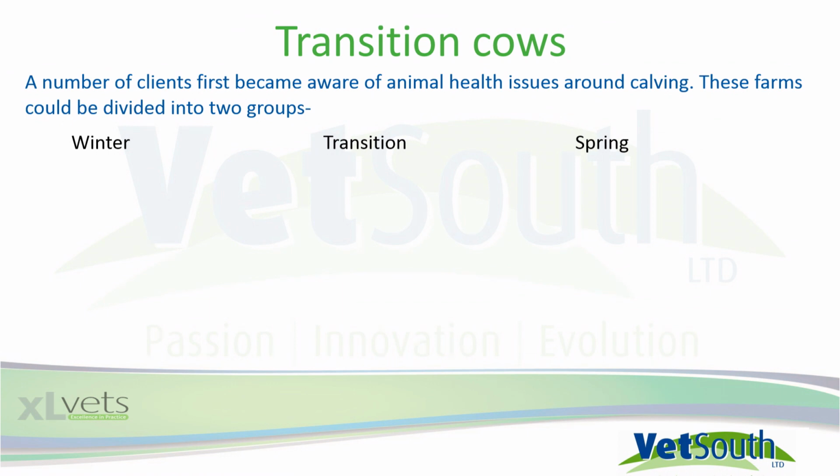And what I want to think about now is transition cows. You've got to bear in mind we're moving through the winter, piecing this together, thinking that there's a common thread here. Our biggest challenge was around the transition cows, and we know that transition cows are obviously the ones most affected. And there's kind of, what I would say, two groups here.